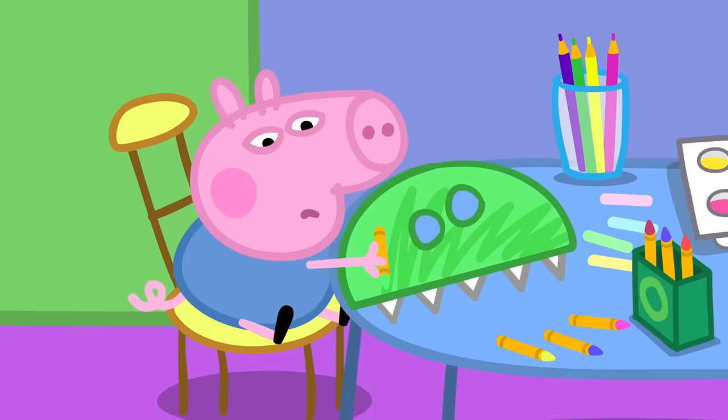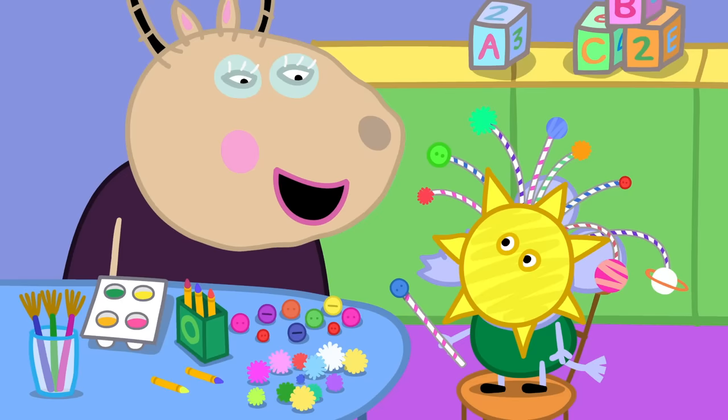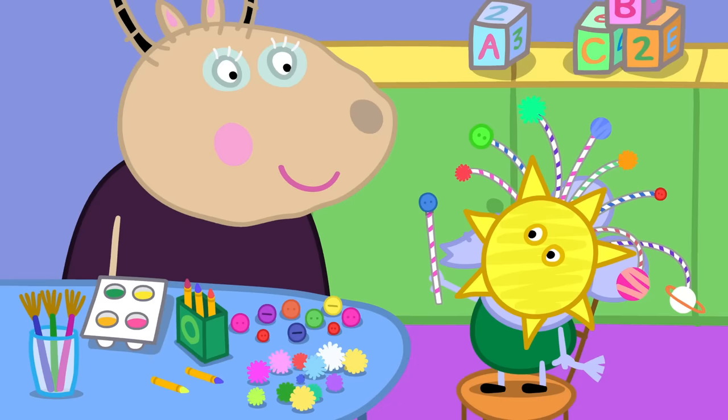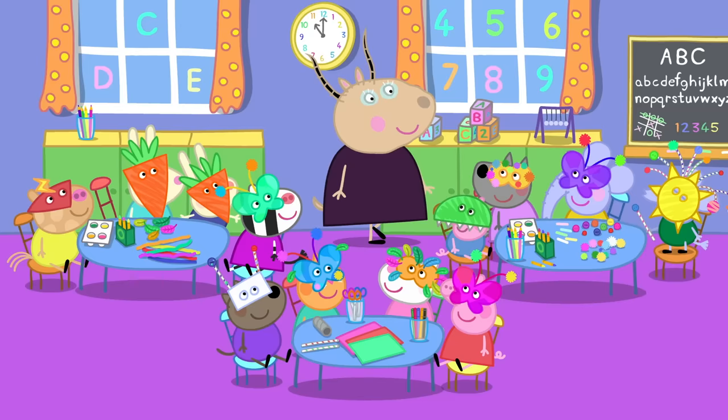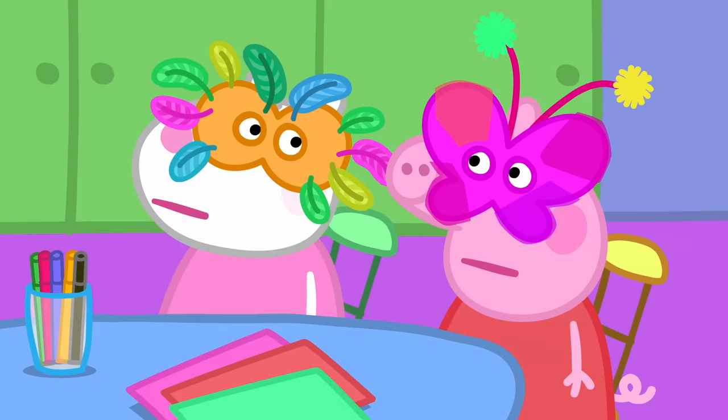Dinosaur. And what mask is yours, Edmund? It is the solar system with all the planets. I see. I've included Pluto, even though it's only classed as a planetoid. Very good. Edmund Elephant is a clever clogs. So, are we all finished? Mine would look better with some glitter on it. Please, can we have some glitter, Madam Gazelle?